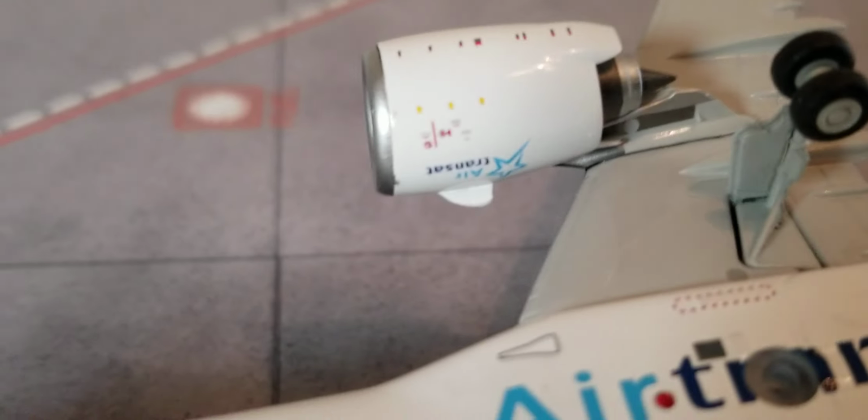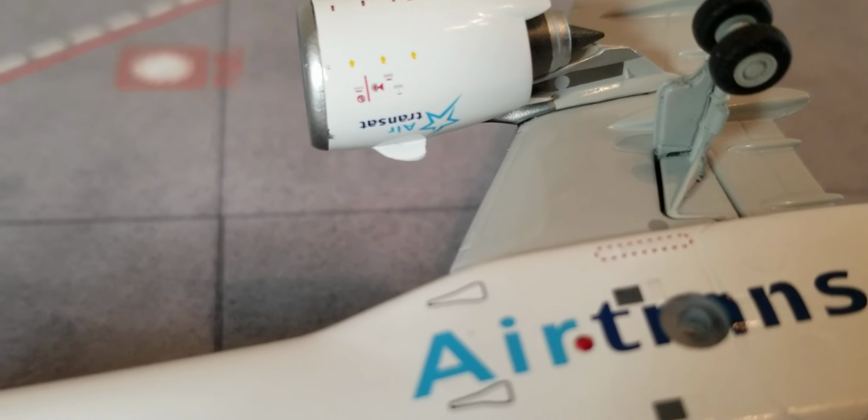Now we come up on here, you see the gears right there, as well as the engine. You see the Air Transat billboard titles inside the engines there, as well as the wings underneath, includes the flaps, slats, ailerons, spoilers, what have you, the registration ship number, as well as the Sharklet wingtip device you see there.